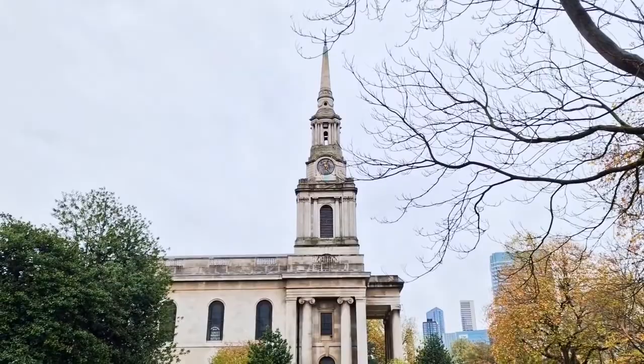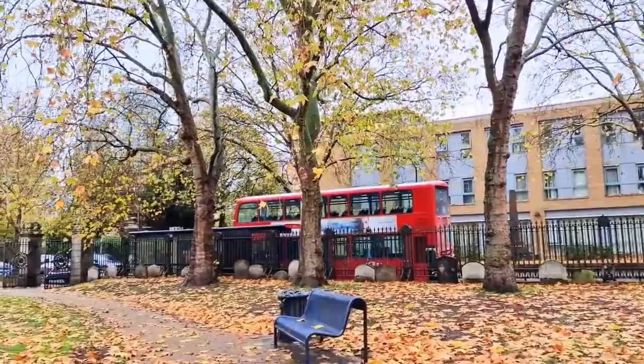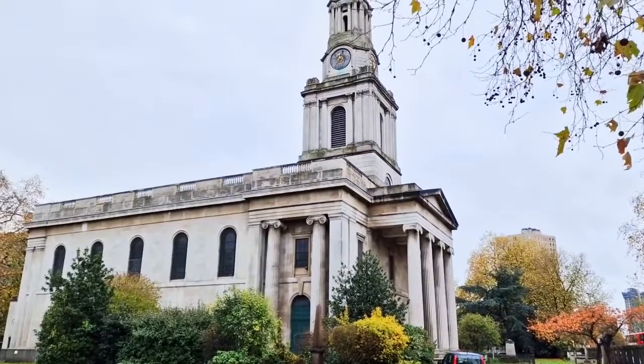Right, we are more or less complete. And it still has its original iron fencing. Lucky to have not had this taken away during the war. Lots of churches and houses even lost all their fancy iron fencing. How this kept it, I am not quite sure. It did keep it, and it's got its original gates and that, which we'll see now. Picture from that angle.